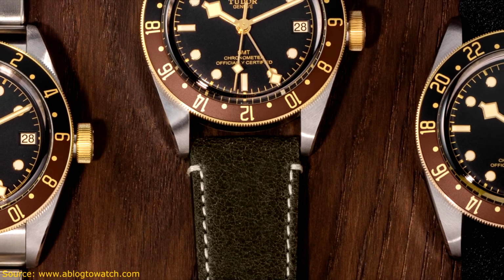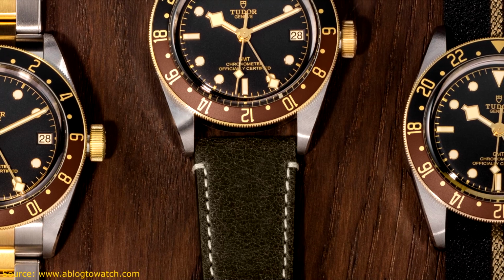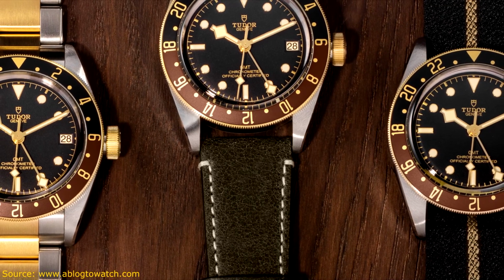So overall, it looks fine. I have absolutely no interest in it whatsoever. I think if I was in the market for a Black Bay GMT, I would choose the Pepsi over this any day of the week. But some of you all may have a completely different stance.